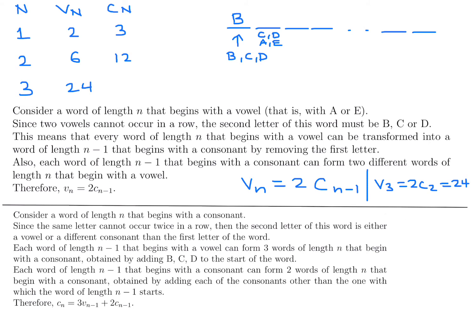Each word of length n-1 that begins with a vowel can form 3 words of length n that begin with a consonant obtained by adding B, C, or D to the start of the word. So, for example, if we had put an A here, what they're saying is this is a word of length n-1. It can be converted to a word of length n by adding an extra letter here. And that extra letter has to be a consonant, either B, C, or D. And B is what we have put there as my example.